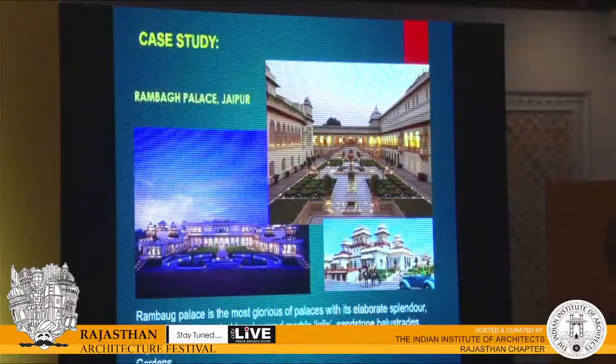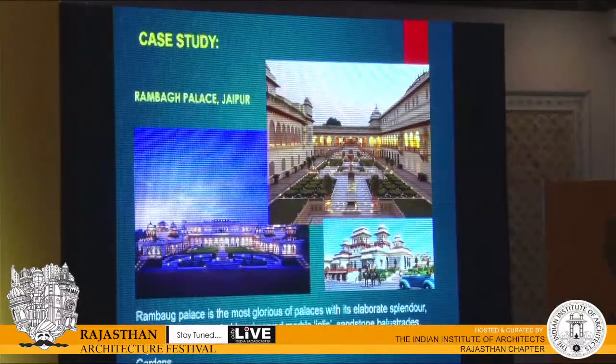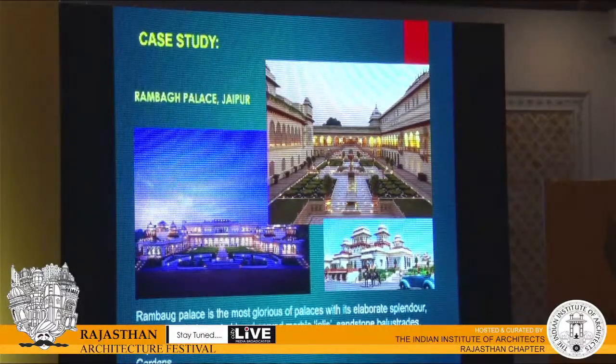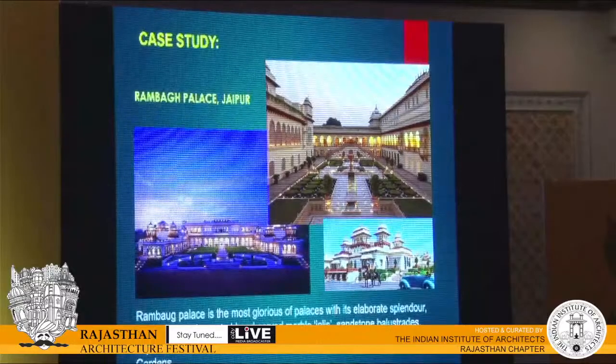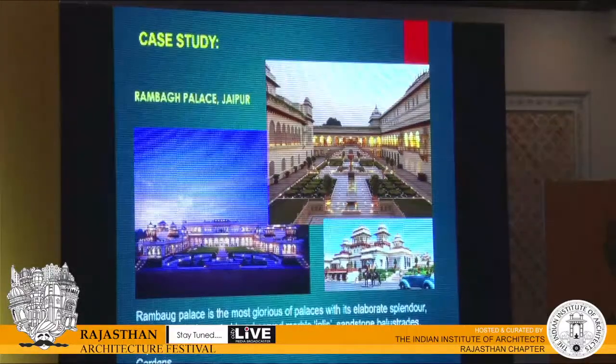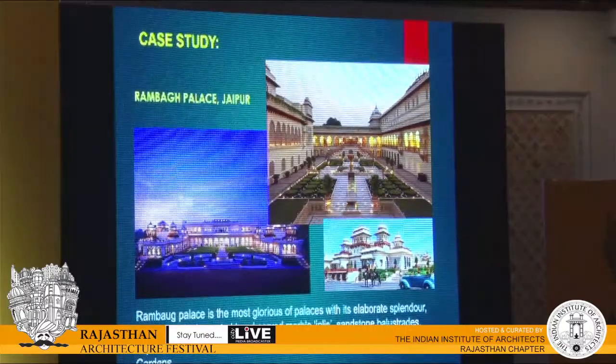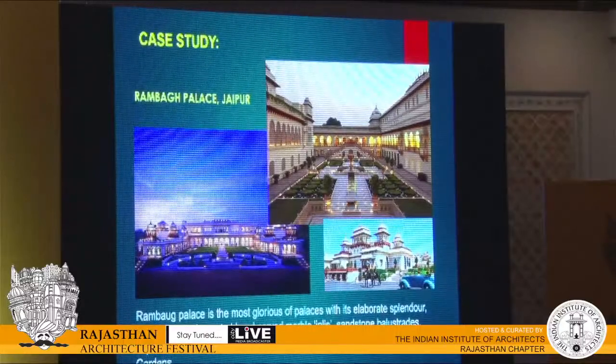So this is a second job which I would like to showcase here. This is done in your city of Jaipur. I was fortunate to work with Ahmed, the architect here, from Lambah. This is Lambah Palace. So Lambah Palace is the most glorious of palaces with its elaborate splendor, extravagantly decorated hand-carved marble jalis, sandstone balustrades and cupolas and chhatris to complement the magnificent rooms and elaborate Mughal gardens.